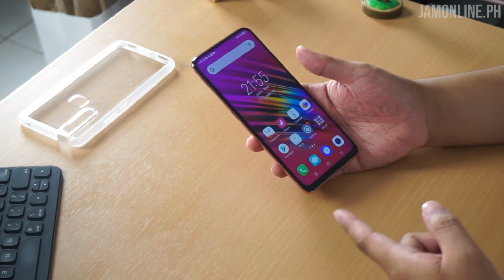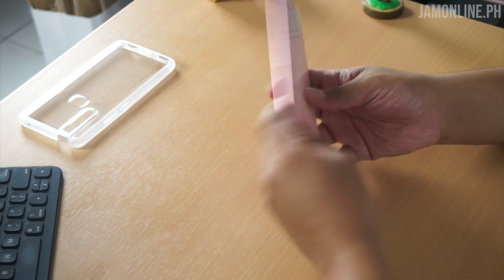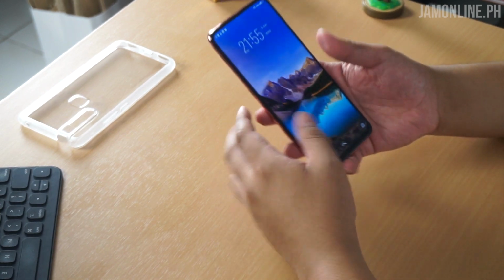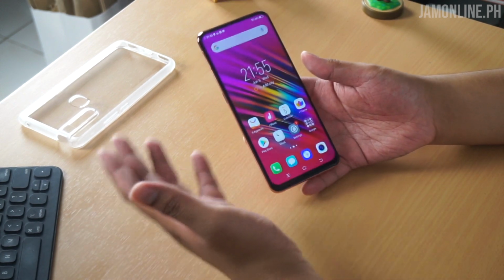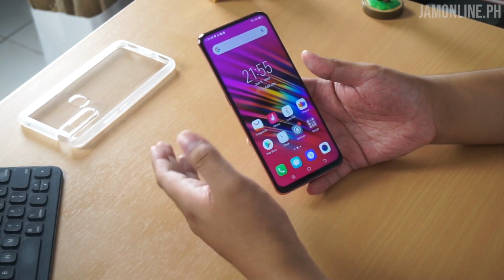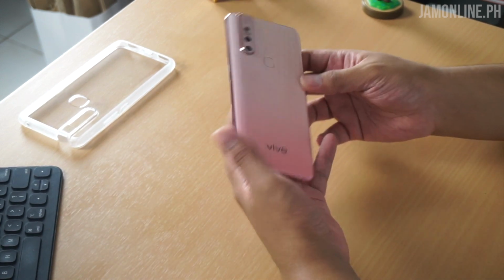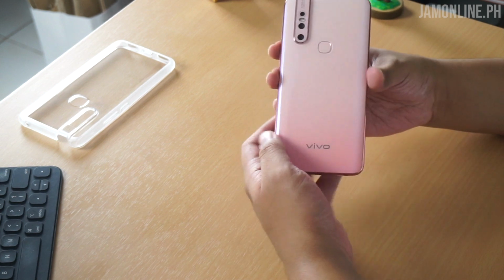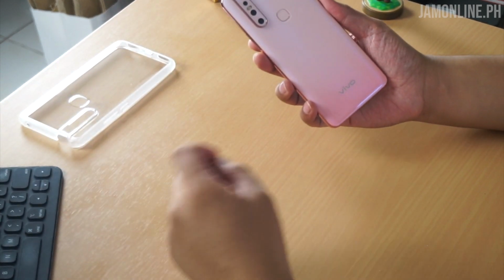So we got 6 gigs of RAM, 128 gigs of internal storage. Then of course, we got 4,000 milliamp hours of battery and Android 9 Pie with FunTouch OS 9. So yeah, we got here the wallpaper that is actually complementing dito sa back ng smartphone natin, which is pink. And I'm pretty sure that every person na gusto ng pink color, magugustuhan tong smartphone na to. Ikaw, gusto mo tong phone na to? Yan, gusto niya yung phone na to. Gusto ni Paula ng phone na to.